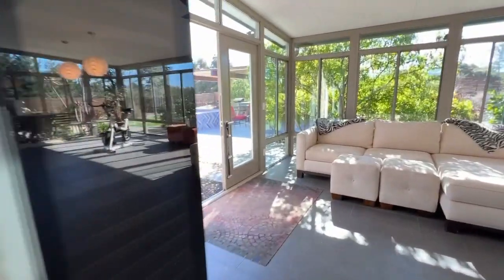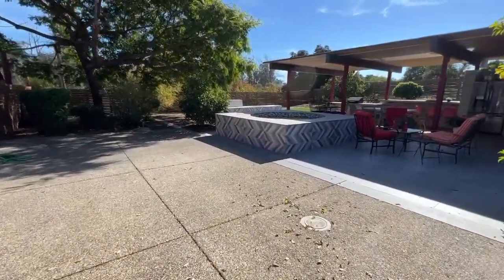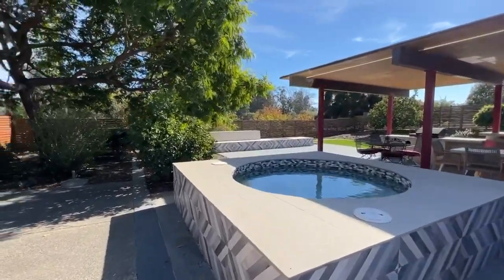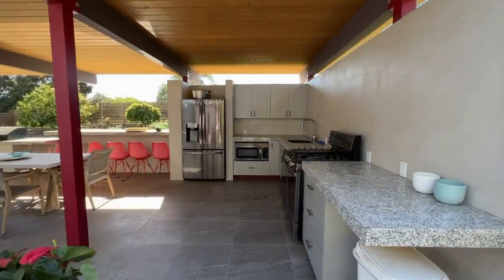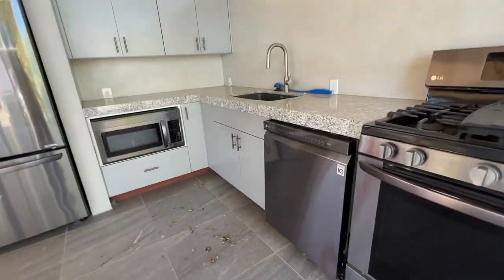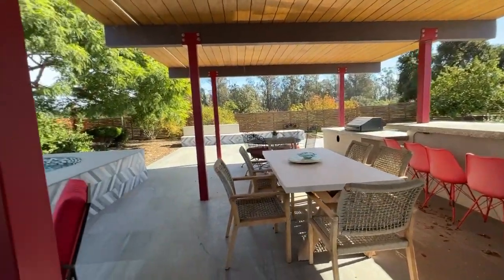Going to the outdoor area, oh my goodness, look at that built-in spa. It has lights and jets. Absolutely stunning. There's a gas fire pit over there. Traeger, outdoor kitchen. This was all put in just 1 year ago. Full stove, dishwasher, microwave, full fridge, Traeger, party area.